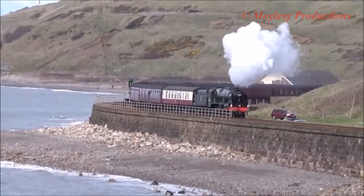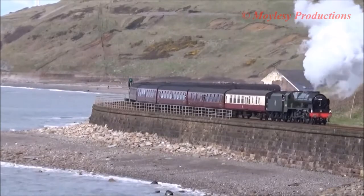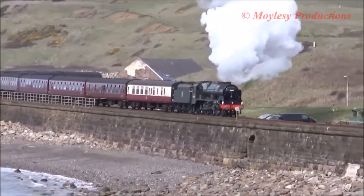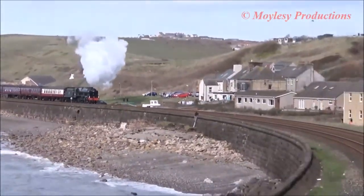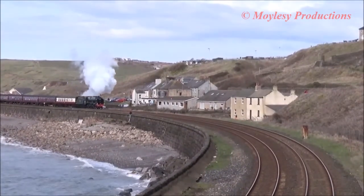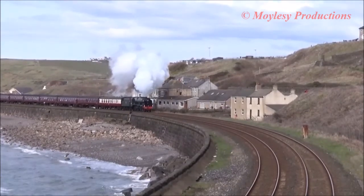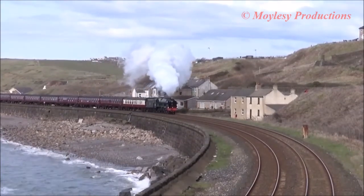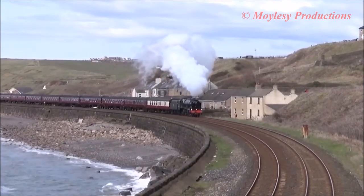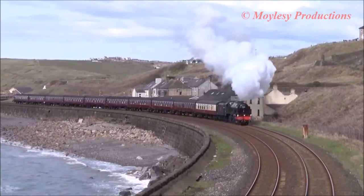The Royal Scott we see in preservation today isn't actually the real engine. This is in fact 46152, the King's Dragoon Guardsman, masquerading as Royal Scott. The original Scott and the original King's Dragoon swapped identities in 1933, with Royal Scott taking the King's Dragoon Guardsman's identity and the latter taking on Royal Scott's.